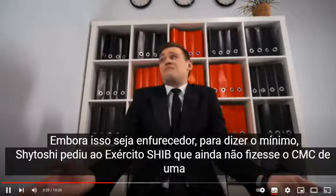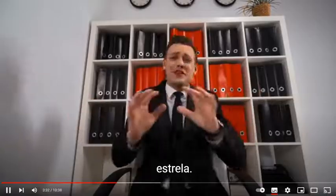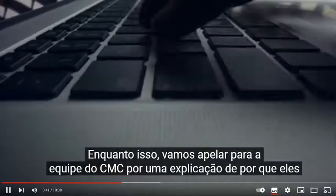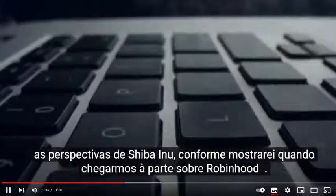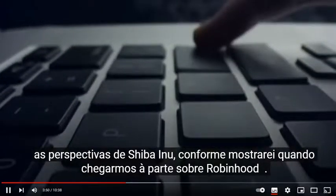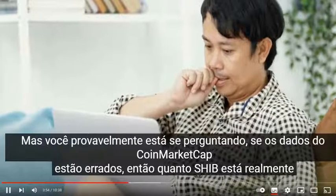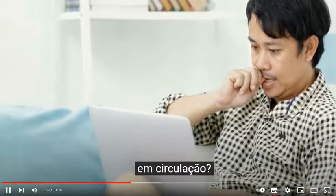While this is infuriating to say the least, Satoshi has urged the Shib Army not to one-star CMC just yet. The dev team, along with the Shib Army, will instead work hard to push Shiba Inu into the top 3 cryptos. And in the meantime, we'll appeal to the CMC team for an explanation as to why they're facilitating this level of FUD against Shiba Inu, because this is really hurting Shiba Inu's prospects, as I'll show you when we get to the part about Robinhood. So stay tuned. But you're probably wondering, if CoinMarketCap's data is wrong, then how much Shib is actually in circulation?